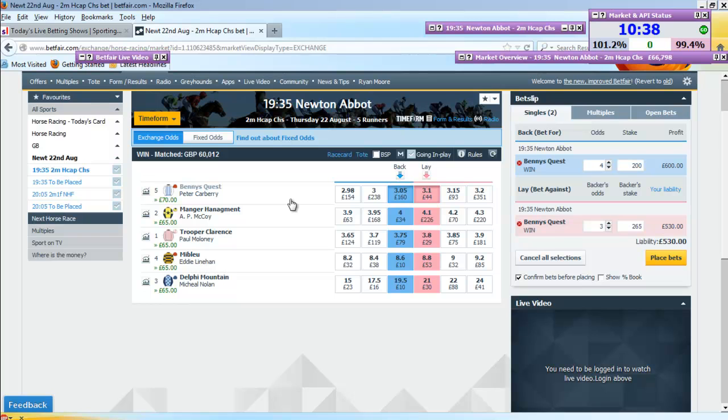So basically that's what I do for a living. I back and lay on the same selections, be it tennis, football, horse racing, basketball, whatever you like, based on the fact that I expect the price to go in a certain direction. In play, that could be because something's happening. Prior to the event, it could be just because I predict the price is changing, because we all know that prices change frequently within the markets when placing our bets.